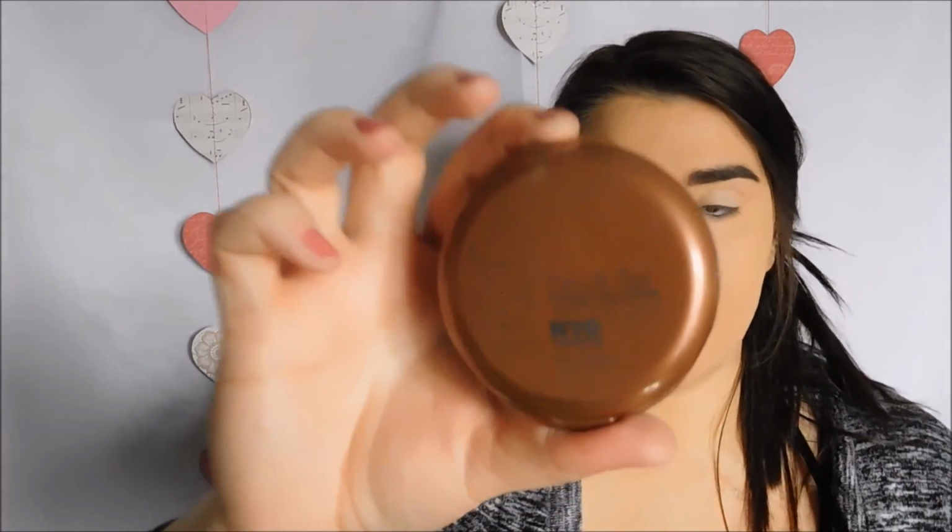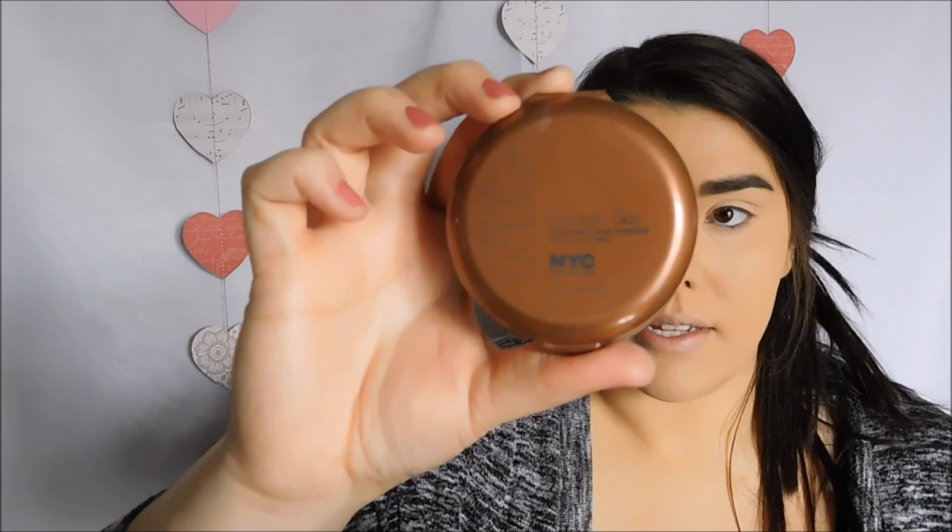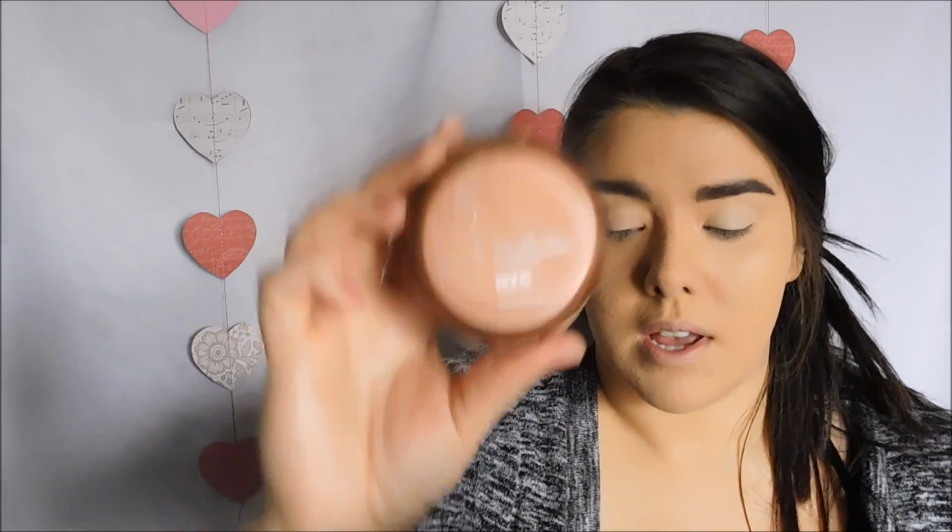Alright, so while that is setting, I'm going to go in with my NYC Smooth Skin Bronzer. This is in the shade Sunny, and it's just a matte bronzer. I'm going to take my angled Morphe brush and just tap that in, tap it off. I'm not going to do any heavy contouring. What I'm doing is just kind of highlighting my cheekbones, just kind of defining this area, so that it looks a little heightened and defined.